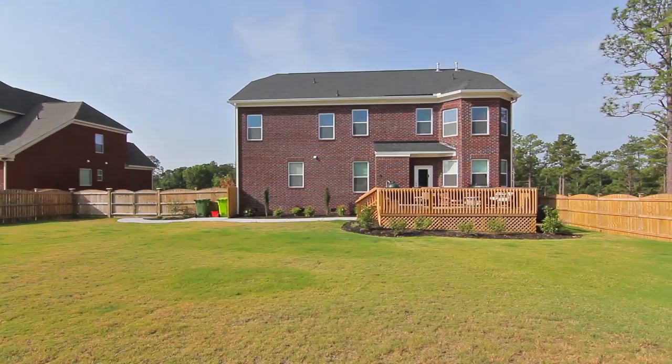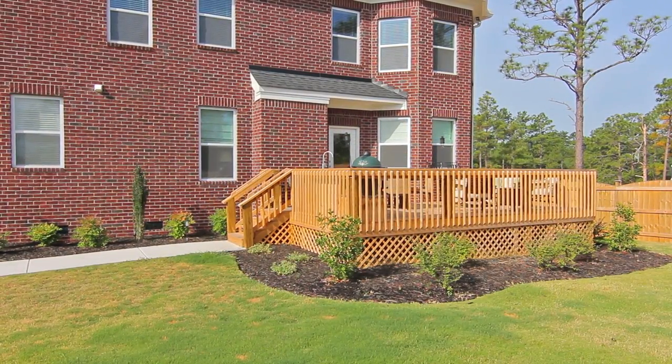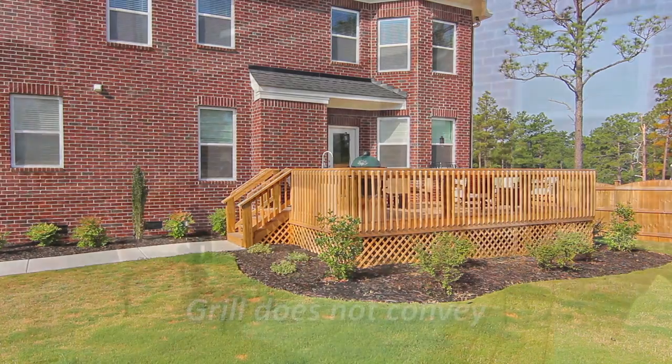The back of the home features a new deck including an outdoor kitchen and is ideal for entertaining.